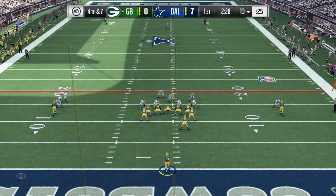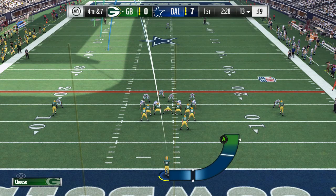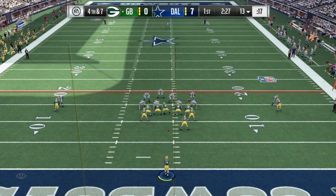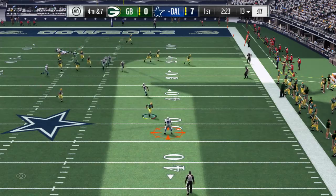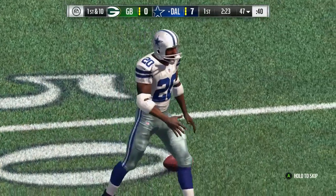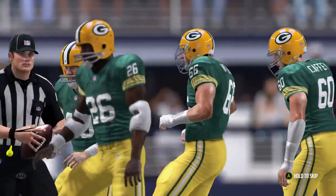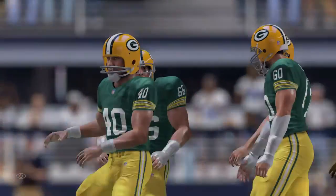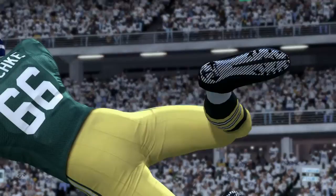On now is the Packers punter, standing about a yard deep in his own end zone. Now a fair catch is called for and taken a few yards across midfield. 36 yards on the punt with no return. And the Cowboys are going to take over in great position here with a 1st and 10. The Packers defense here, they're heading back out onto the field.